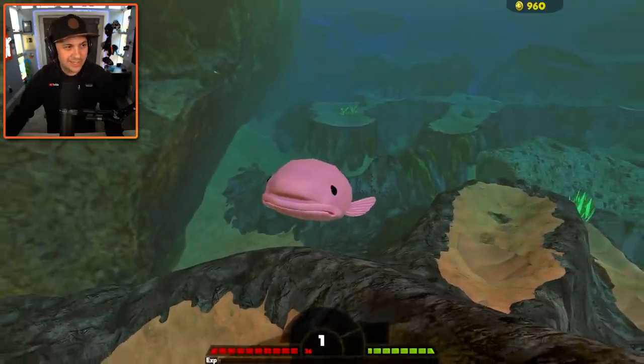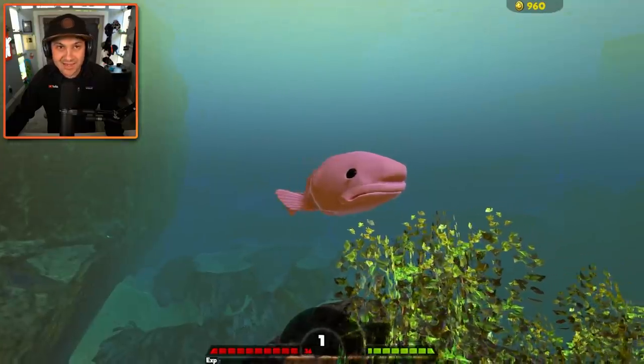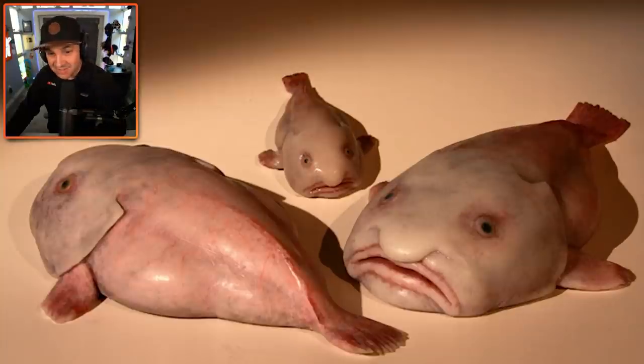The time has come to experience life as one of the ugliest creatures that lives in the ocean. It's the one, it's the only blobfish. The blobfish is quite an interesting creature. It's a real thing, and it really does look like an old man. Here's some real life images of the blobfish. It's definitely a unique looking creature.